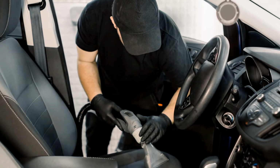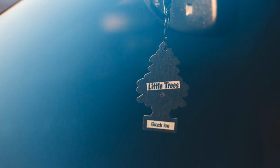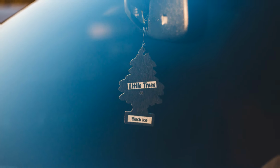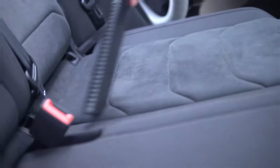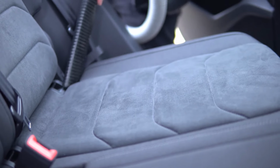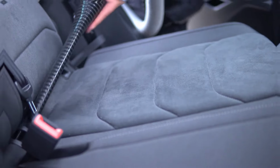Most people prefer a more neutral scent, so it's a good idea to use an air freshener that is mild and pleasant. However, I understand that not everyone shares my, shall we say, unique tastes. A neutral scent, like vanilla or clean linen, can make the car feel more inviting and can help to mask any lingering odors. Just be sure to avoid anything too strong or overpowering, as this can be off-putting to potential buyers.